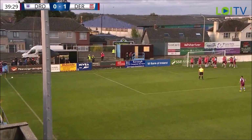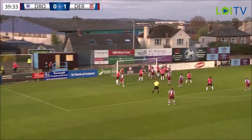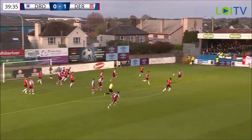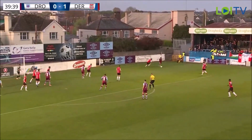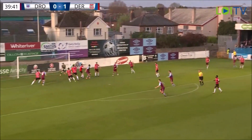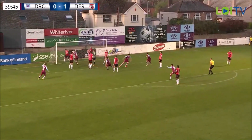But the box is a real crowded scene in there, so it's all about the delivery here, and it's a good one from Grimes. Comes off the head of Sean Rowan, I think, at the back stick, and Luke Heaney gets there just ahead of Thompson, trying to keep this one alive. Cuts back inside, what's his left foot like, gets the cross in, takes a deflection, and Gartside comes out. It's dropped to Evan Weir, and it's in.